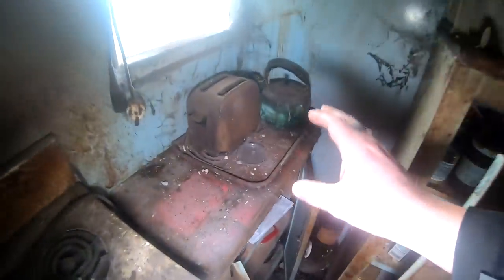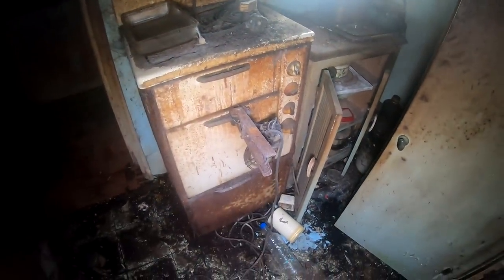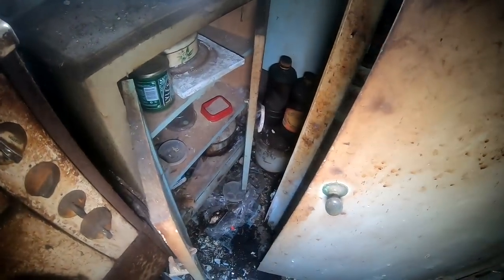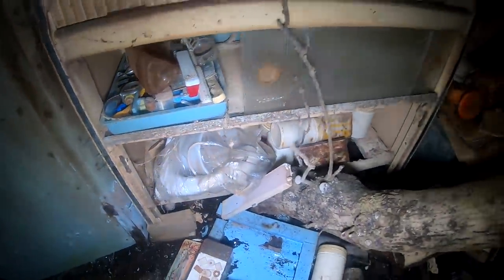Look at these. These look older than 5 years, though. This kettle, toaster. The state of this oven. Seen better days. There's a little cat food tray there, so we obviously had a pet. I always wonder what happens to the pets, because if all this stuff gets left behind, what happens to the cats and dogs and that, if they've got no one to leave their stuff to?